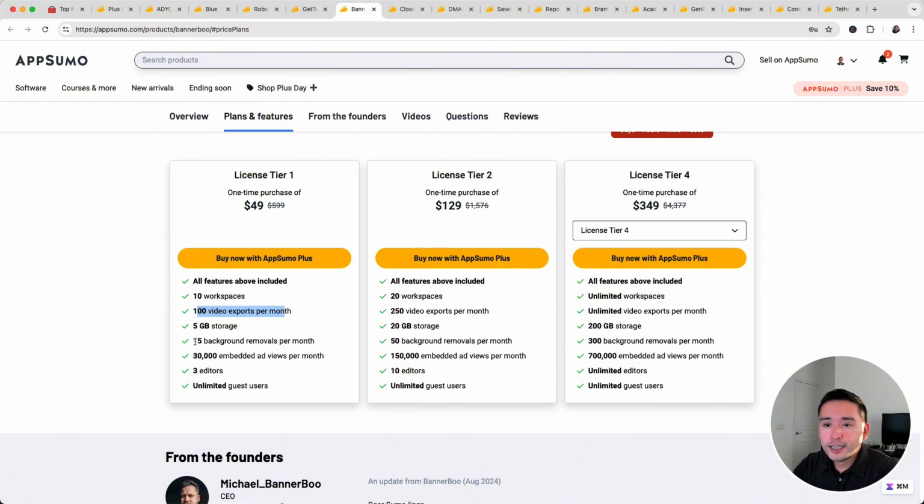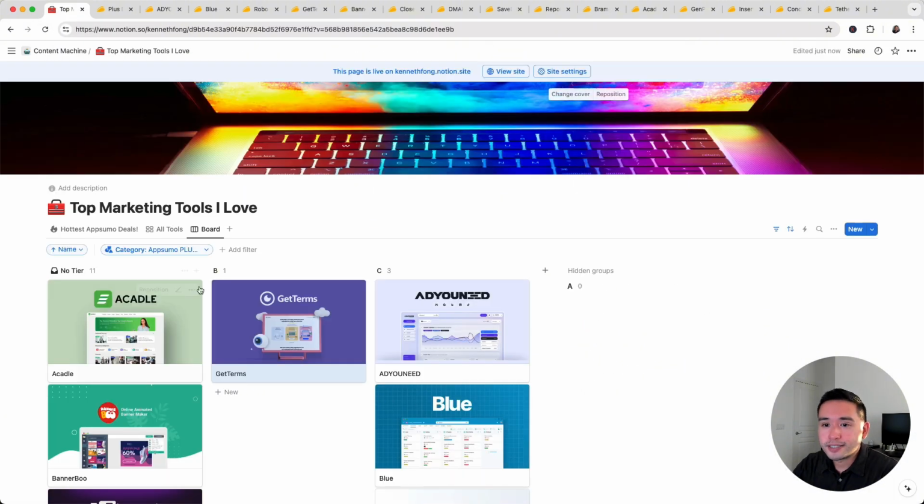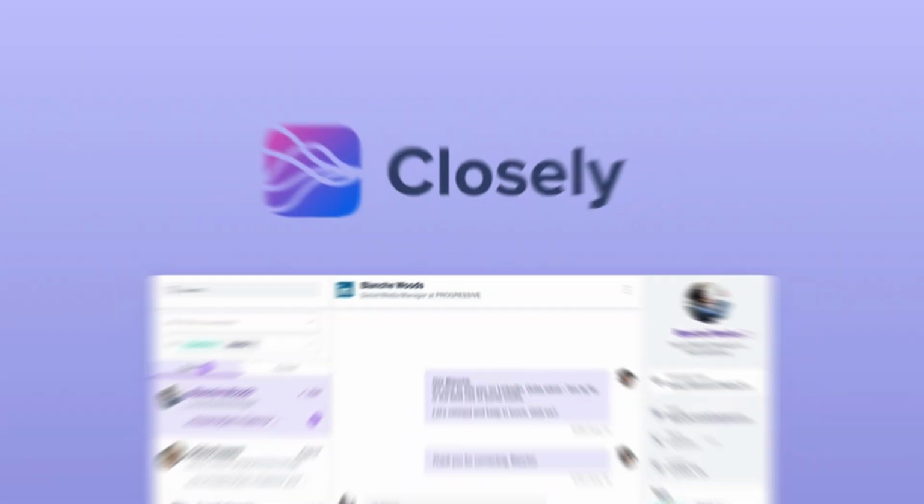But unfortunately, you are only limited to 15 background removals per month. And I think that's very, very low. To fully use this tool, you might need tier 2. Now again, I think Canva is still the king of all these graphic design tools. So I'm going to move this to tier C.